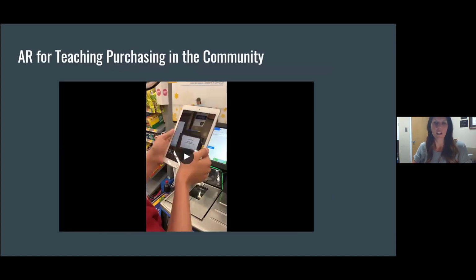This is my favorite use of this technology because this was actually in the community. This was using iPads to teach purchasing. This was my dissertation research. And this young man is using his iPad. Rather than having the target be a QR code or a marker on the wall, the actual target is the debit card machine. What he's learning how to do in this video is how to use the debit card machine. And the video model is triggered by that debit card machine.